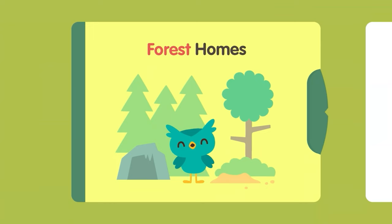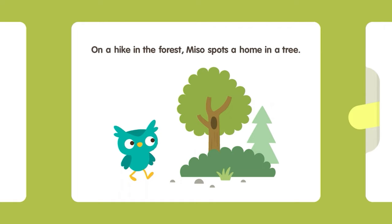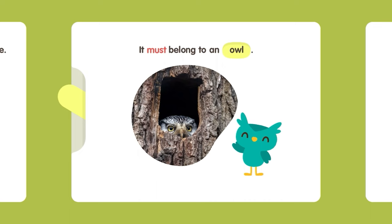Forest homes. I wonder where the forest animals live. On a hike in the forest, Misu spots a home in a tree. It must belong to a squirrel. It must belong to an owl. It must belong to a bee.